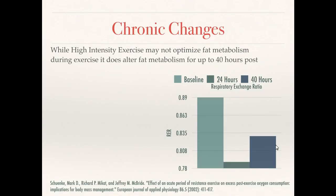But this may not be the case. So while high intensity exercise does not optimize fat metabolism during exercise, it does alter fat metabolism for up to 40 hours post-exercise. So here you see baseline RER, then 24 hours post-high intensity exercise, then 40 hours post-high intensity exercise. Still, RER is lower, which is indicative of elevated fat metabolism.